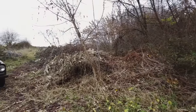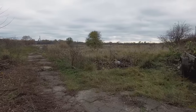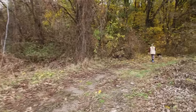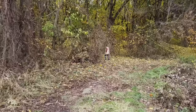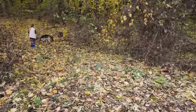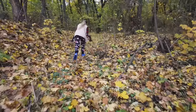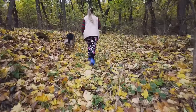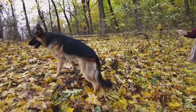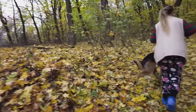This is one of our local garbages, and usually we take here some bushes, some wood, trees, and it's just next to the forest. Jack is here for the first time, so you see that he is exploring everything around.